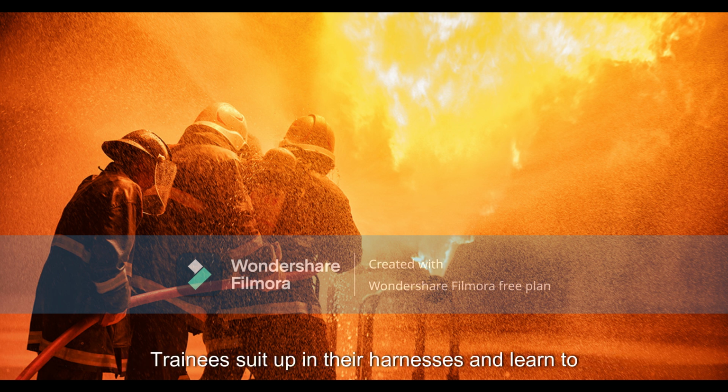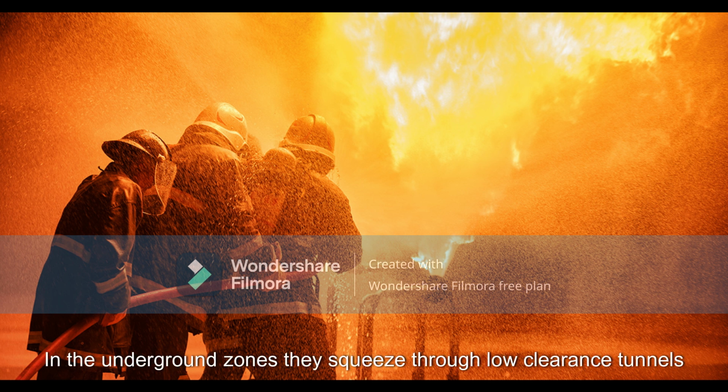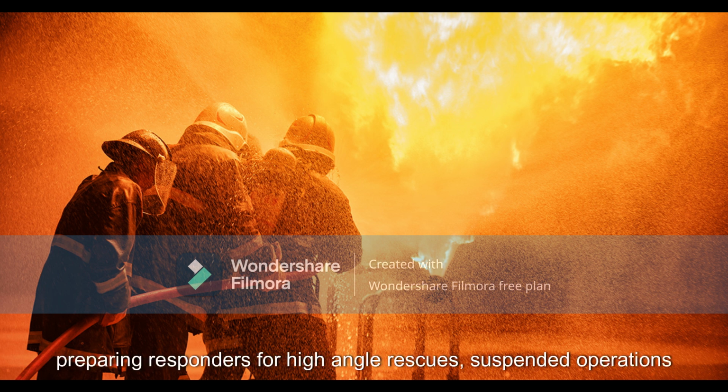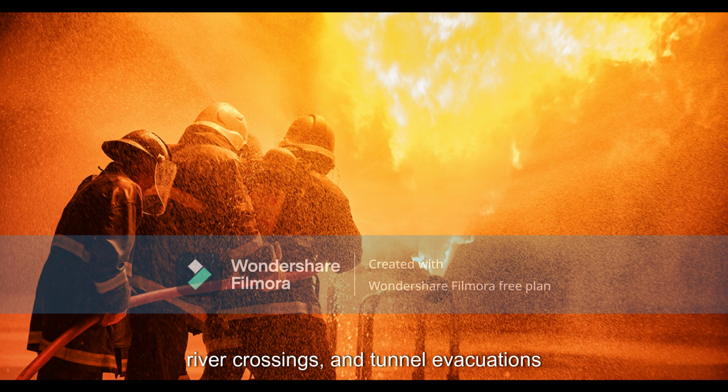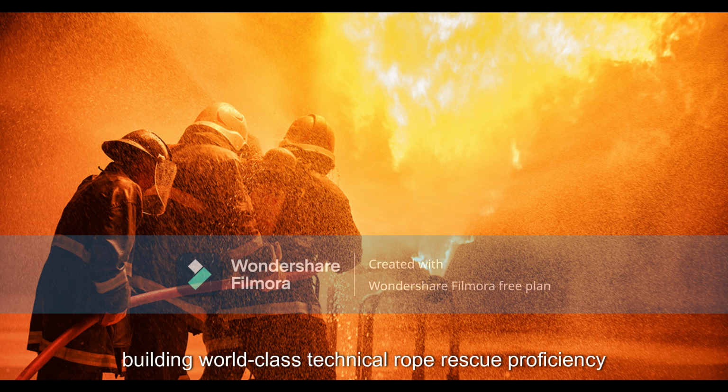Trainees suit up in their harnesses and learn to descend from towers, scale walls, and traverse net bridges. In the underground zones, they squeeze through low-clearance tunnels, learning to carry both equipment and casualties in confined, dark environments. This is where rope meets grit, preparing responders for high-angle rescues, suspended operations, river crossings, and tunnel evacuations. T8 is an essential stop for both domestic and international teams, building world-class technical rope rescue proficiency.